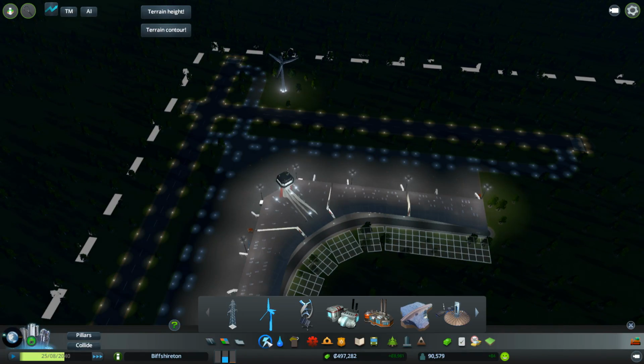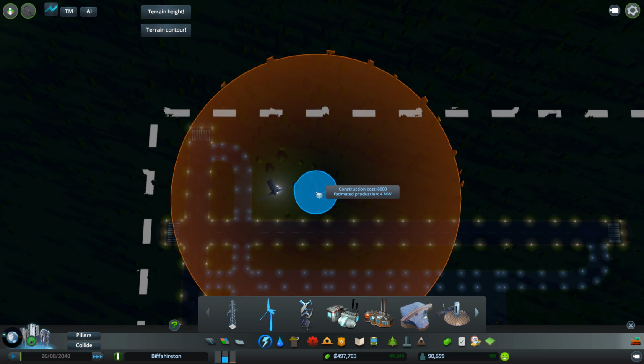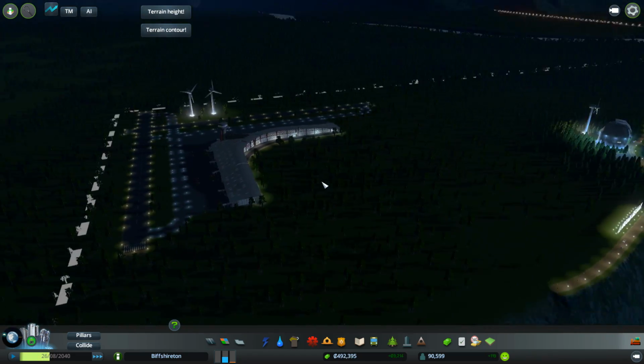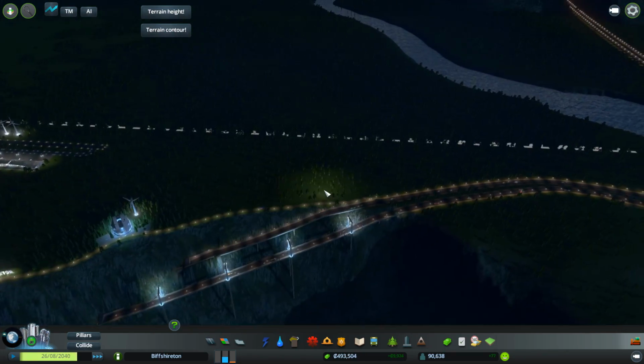No, let's add another. Let's line up and add another one here. See how that goes. Hopefully that's enough to keep the lights on. Fantastic. So we're going to need some roads to come in and out of here.